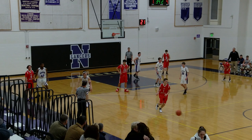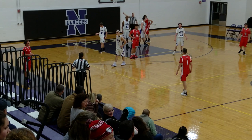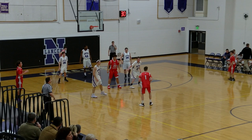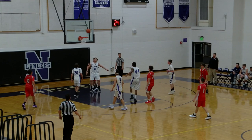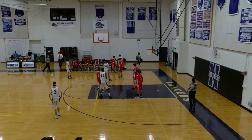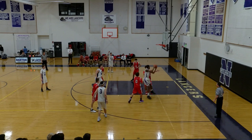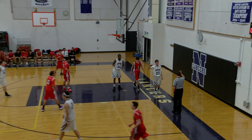Off the feet. Ball trails all the way down. 1:44 left to go. Norton leading 40-27. Almost hit the assistant coach there. Norton inbounds. Airmails it. Even though it was off Rochester, Rochester will inbound.